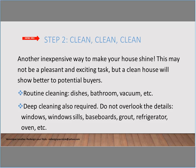So it's really important. As I said, it's not going to cost you anything. Yes, it's really annoying. Yes, it requires time and energy. But this is such an important part. After decluttering, this is the most important part. So obviously there's the routine cleaning, like dishes, cleaning your bathrooms, vacuuming. But really don't underestimate the power of the other elements such as windows, windowsills, baseboards, grout, refrigerator, oven.